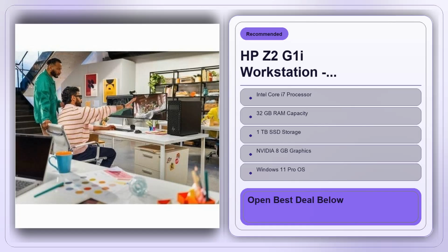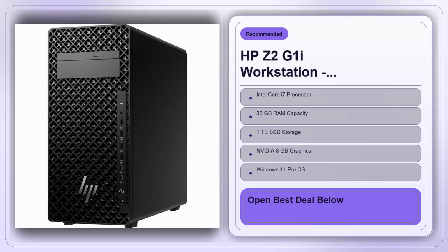That speed also helps with virtualization. If you need to spin up a Windows 11 VM for testing, the boot time is practically instantaneous.